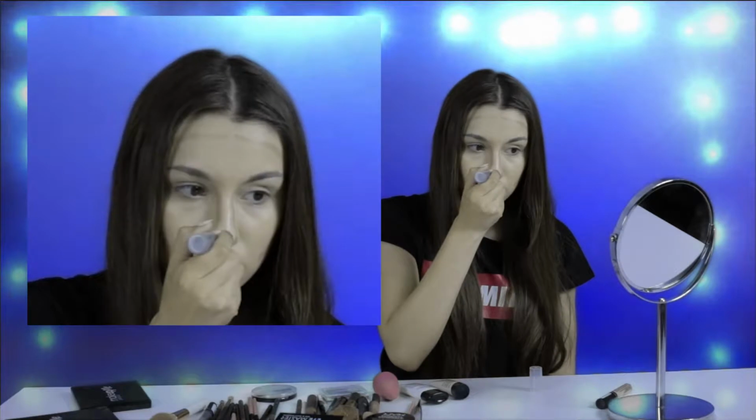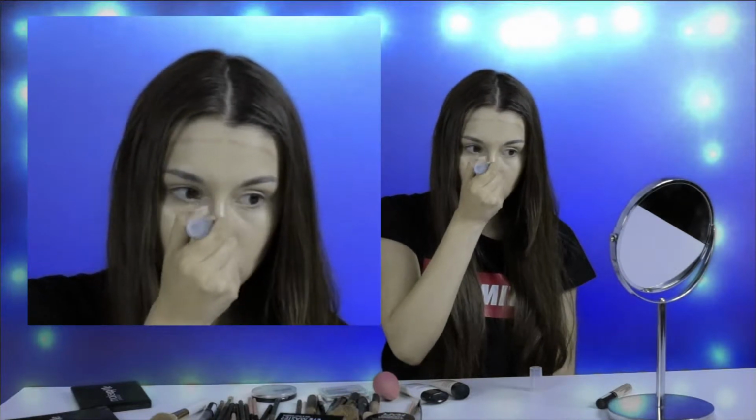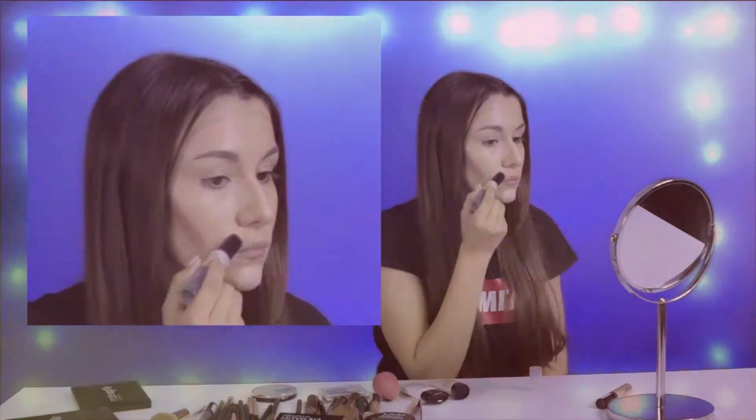After that, I will highlight those areas of the face that I need with the bright side of Wonder Stick. Then I will blend it all with the brush and the beauty blender.